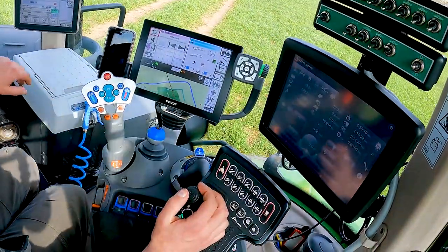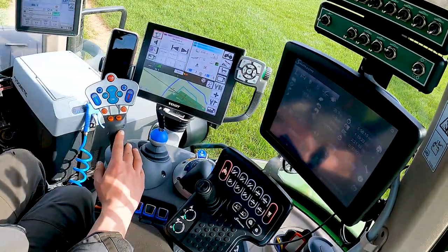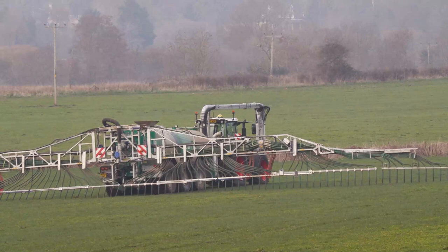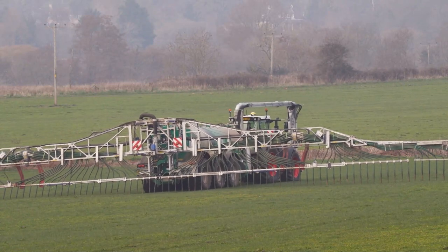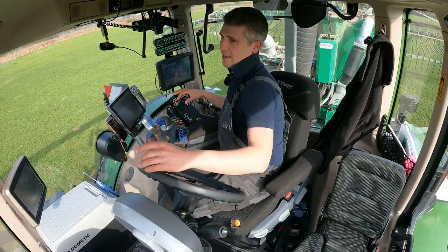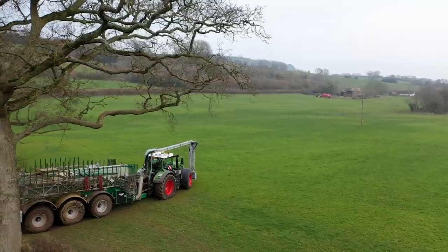That's mad to me, to learn how much you can actually do within the systems themselves. All those screens that you've got in the cab, you're able to measure the nitrates and the cubes and everything that you're putting out. For me that's just mind-blowing. Oh, it's fairly fancy. Yeah, very fancy bit of kit.